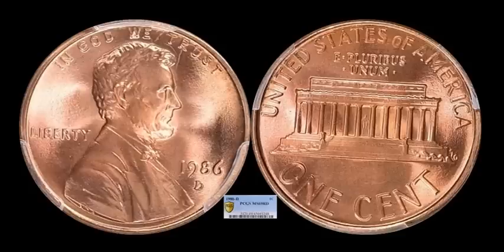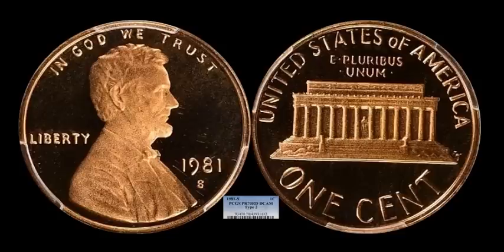Yeah, I butchered that, right? But anyways, yeah, $4,000 for this one. Tons of money. Now, this is the first time that we talked about a perfect grade 1981 Type 2 proof Lincoln cent. Now, there's a Type 1, Type 2. As you guys know, there are mint mark variations. This is the Type 2 mint mark, much tougher.